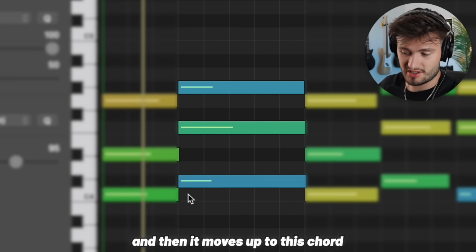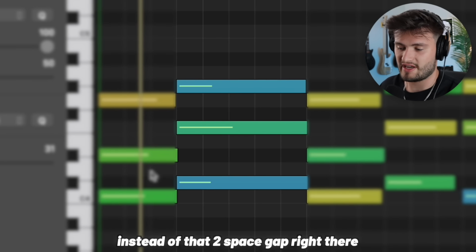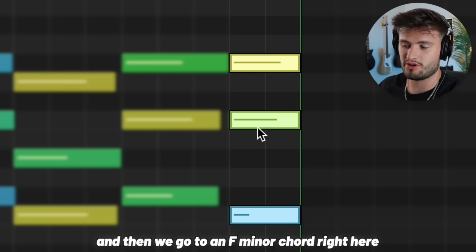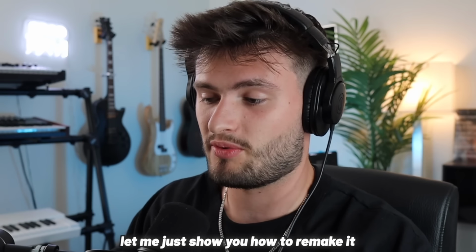And then it moves up to this chord, which is a C sharp major chord, starting with that C sharp. And then for a major chord, instead of that 2 space gap right there, you're gonna have a 3 space gap and then a 2 space gap on top. And then we go to an F minor chord right here. But if all that kind of just sounded like a bunch of nonsense to you, let me just show you how to remake it really quick.